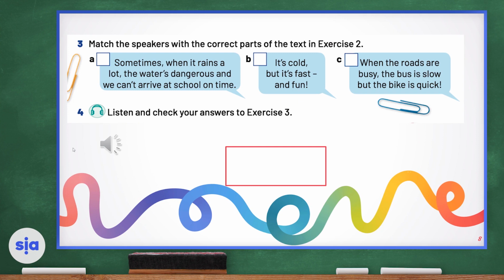Sometimes when it rains a lot, the water is dangerous and we can't go to school that day. 3. This boy lives in the USA. In winter, there is a lot of snow. The children travel to school on a snowmobile. It's cold, but it's fast and fun.